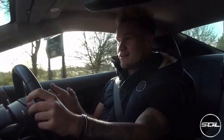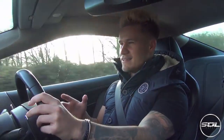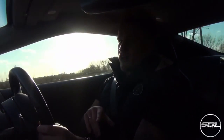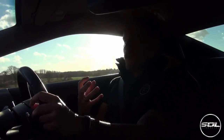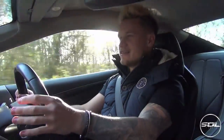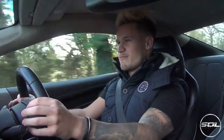The pedals are central, the Lamborghini's aren't, but the throttle response is just slightly different, and I can probably confirm, or Grant can confirm, as soon as you press the sport button, that slightly changes and everything becomes a little bit more sharp and a little bit more on edge. Feel the response will be there. Yeah. And I reckon it's worth the paddles now.